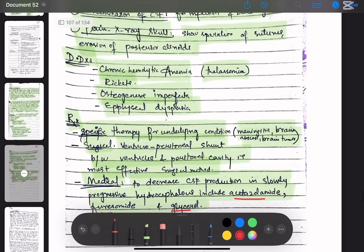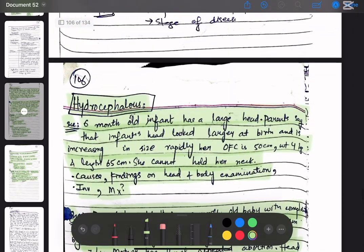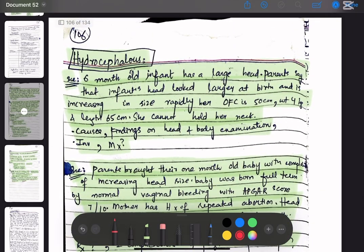These are given medically to control the hydrocephalus. So, what are the signs of hydrocephalus? There will be a large head, and the infant's head will look larger at birth, and the size will be increasing rapidly. That is, the occipitofrontal circumference will be 50 centimeters, weight 4 kg and length 65 centimeters. These are abnormal parameters.